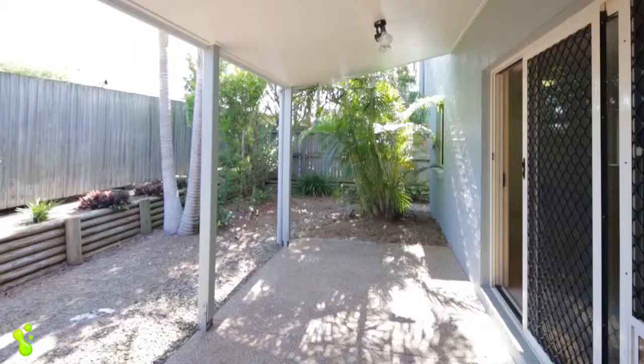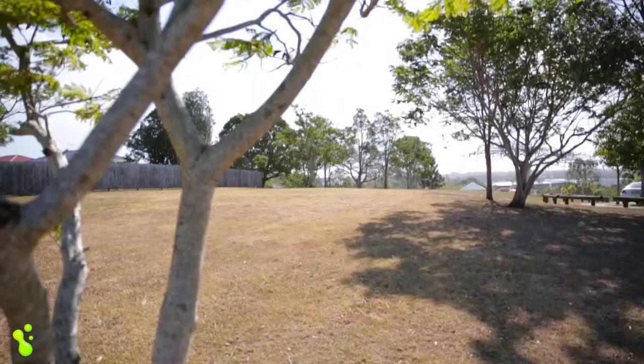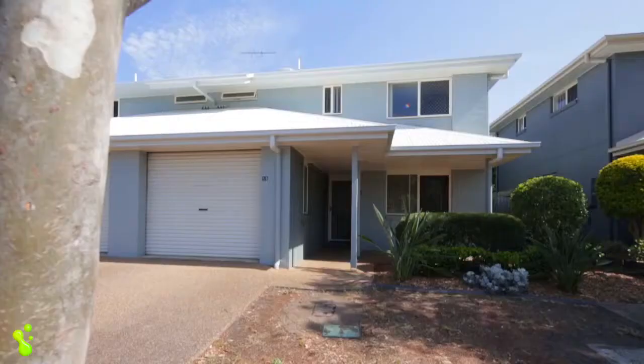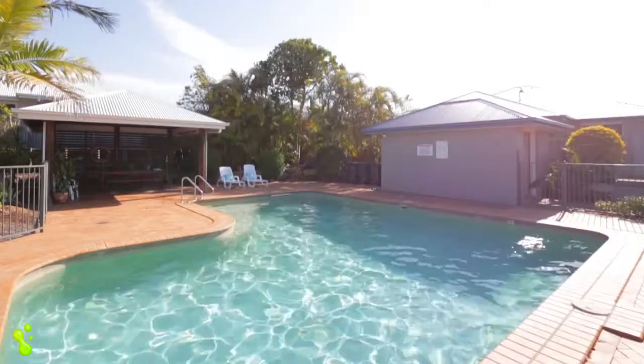Outside, the courtyard area is private, peaceful and secure, and there's a grassy open park area only 10 metres away. The remote control garage could serve as an additional living area, and the well-maintained complex features a sparkling swimming pool, a communal area and ample parking for guests.